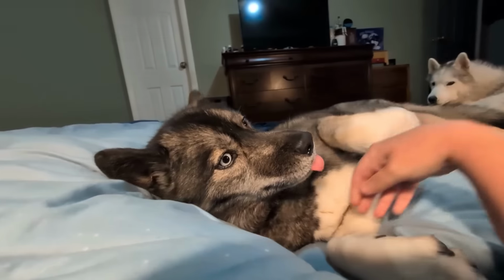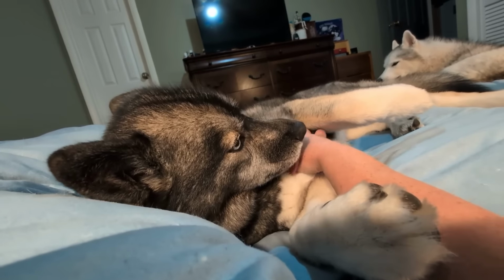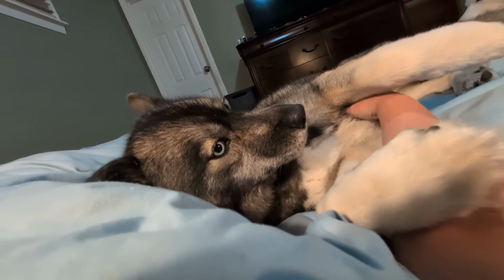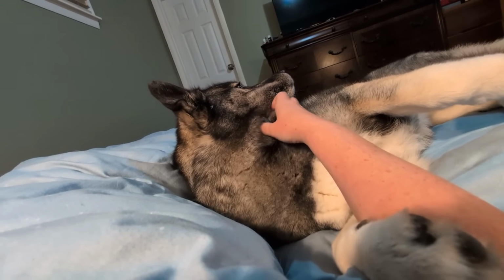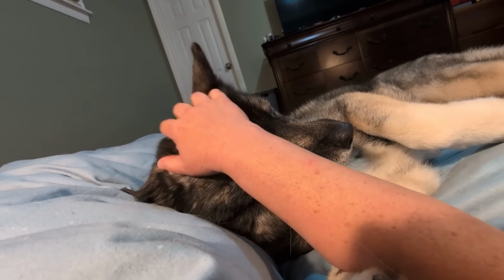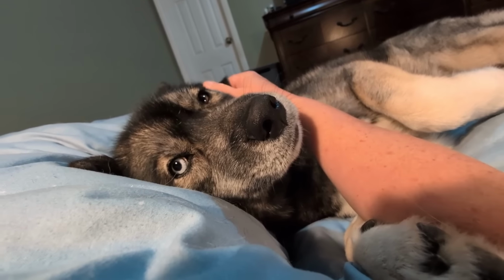Every single night, Eleanor jumps up and waits for me to lay down and does this snuggle trick. Doesn't matter if we're in the RV, doesn't matter if we're at a hotel, doesn't matter if it's me or Jamie, she will do this to just about anybody. We didn't train her this. This is just something she started doing. And of course, we kind of started encouraging it.